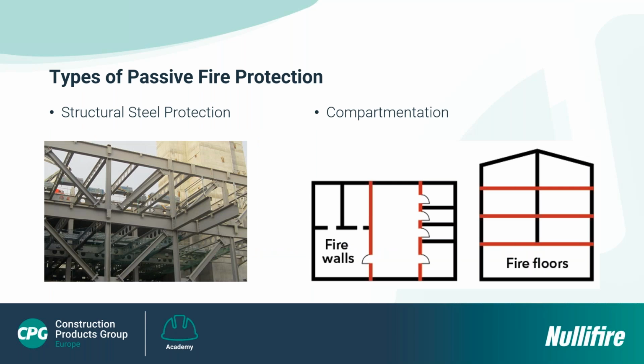Your types of passive fire protection, so you've got your structural protection and your compartmentation. Structural is looking after and protecting the structure of the building itself, and then your compartmentation is looking at stopping the spread of fire and smoke from one compartment within the building to another.